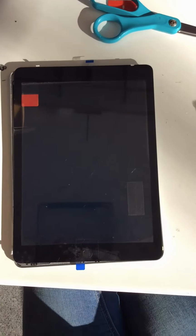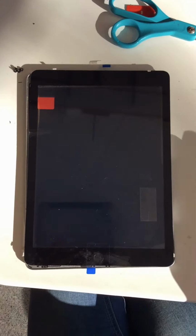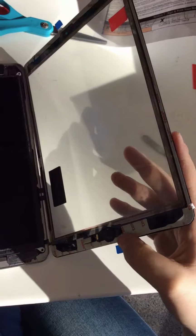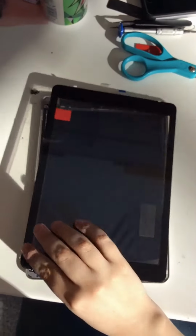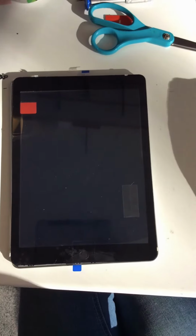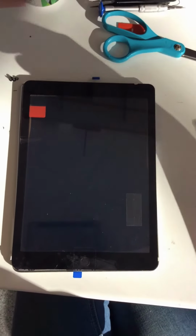So with iPad repairs, they generally do take about a day to do just because of the adhesive that you can kind of see on the back of the screen here. All those pull tabs get taken off, and then it gets put down with clamps to help the adhesive set. That usually takes a couple of hours. Not to mention I got to use a heat gun to peel up the screen itself.